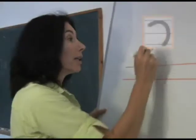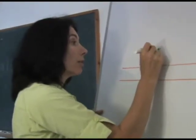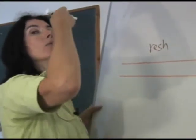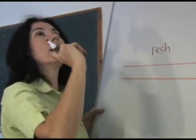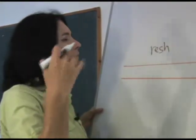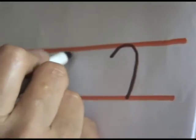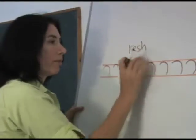Here is the letter Reish. As if you put water in your mouth and you say it, and it's very easy to write it. It's half a circle in between the lines. Reish, reish, reish.